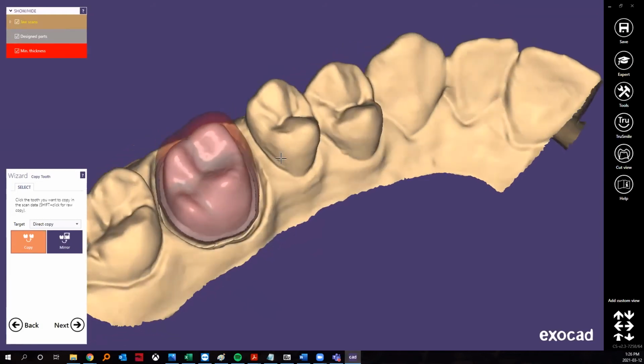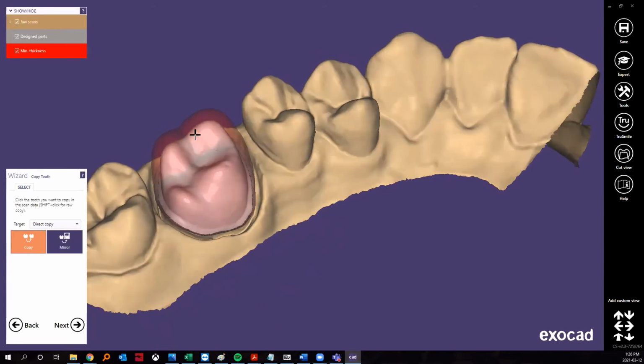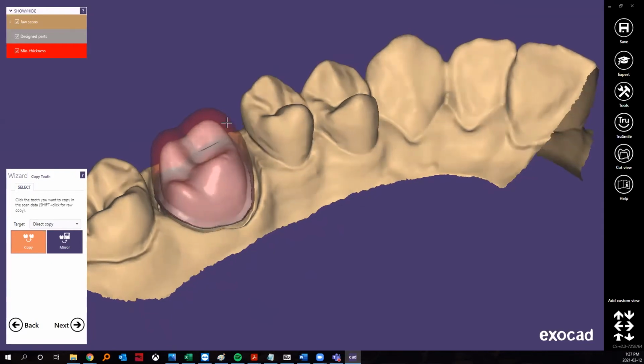So what we see here is the red, which represents minimum thickness. This is material based. Because Mike, when he set up the case, said this was, I believe, glass ceramic, I will have the minimum thickness set for that material.